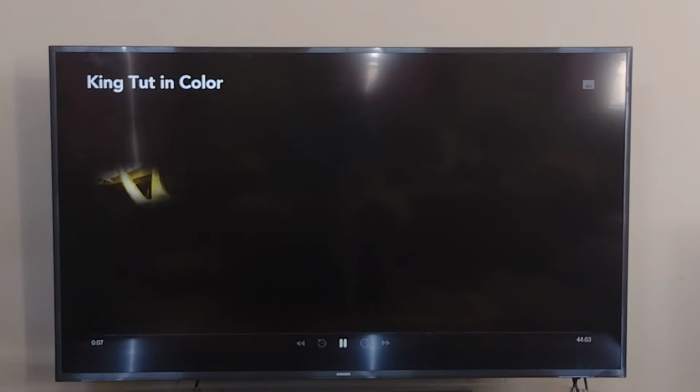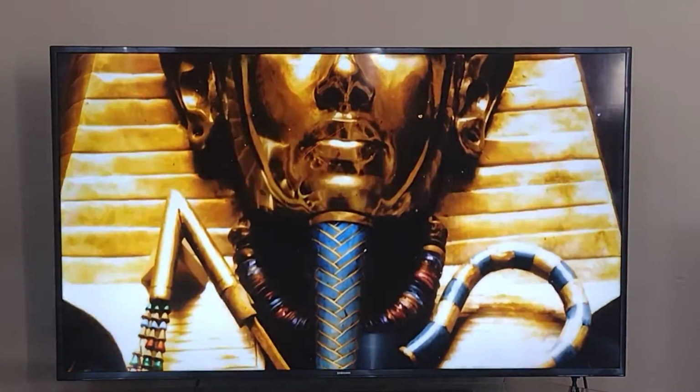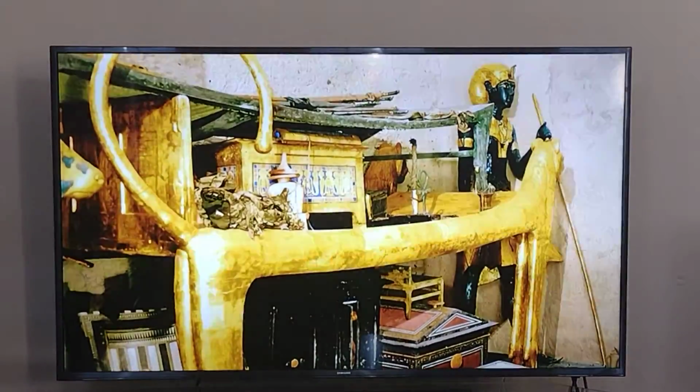It is the most sensational archaeological discovery ever made. The first time anyone laid eyes on the incredible treasures of a pharaoh. The tomb of Tutankhamun, containing over a ton of gold and jewelry.